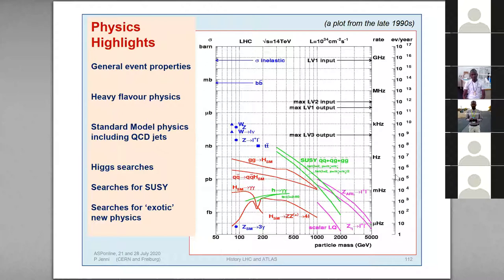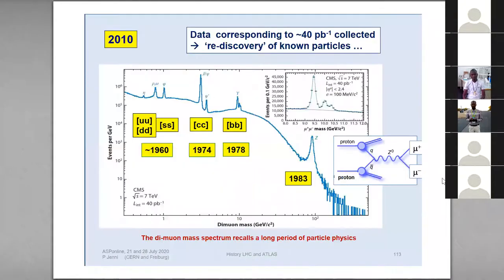This plot is also convenient because you can read off just the number of events per year you would accumulate for a luminosity of 10 to the 34, which was the design luminosity.